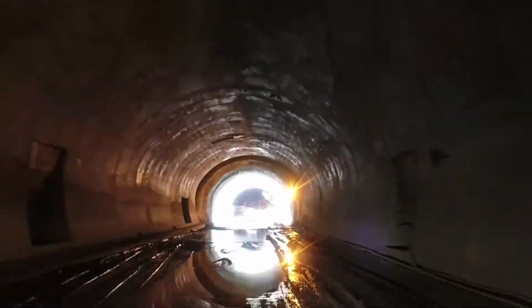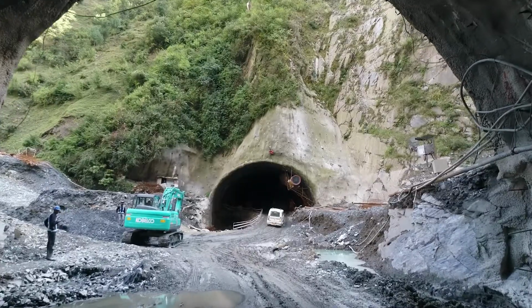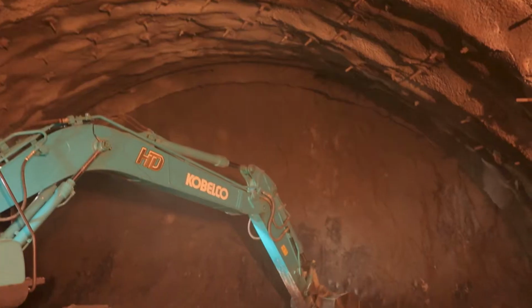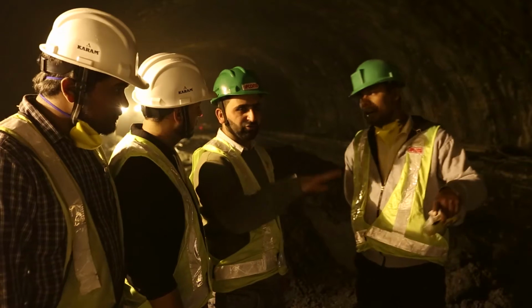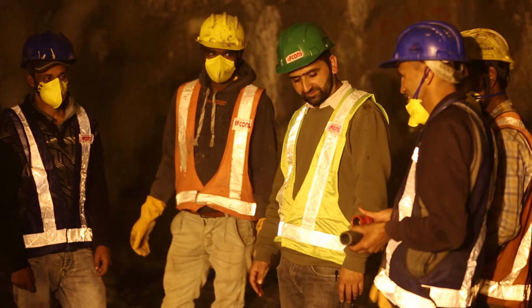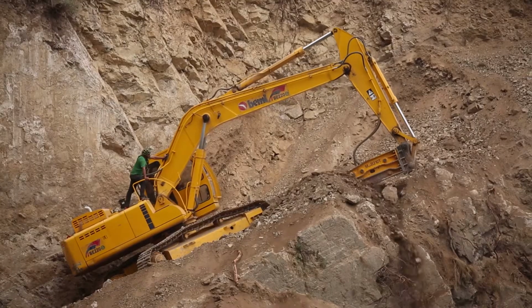Though the construction of maximum tunnels from Katra to Banihal has almost been completed, the construction work of Tunnel 49 is going on in full swing. Despite the fact that engineers working here are wrestling with some unprecedented challenges, mostly the sudden varying geological conditions.